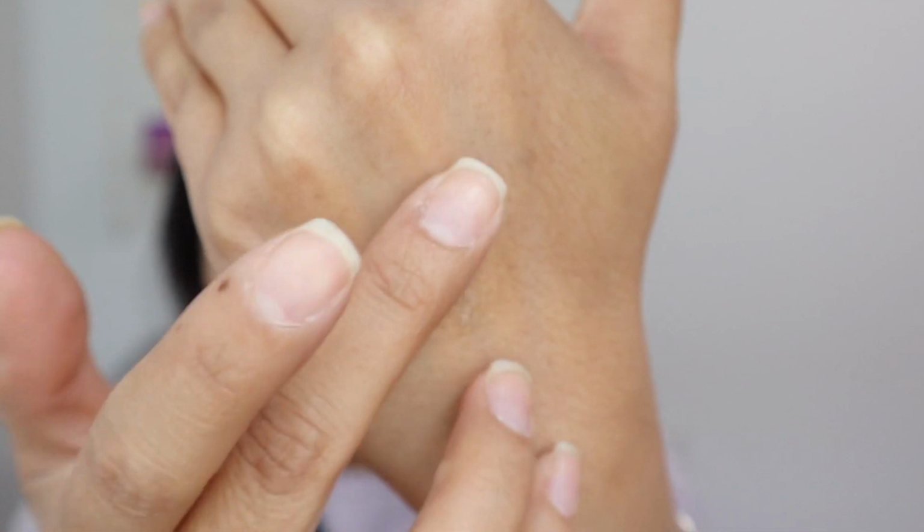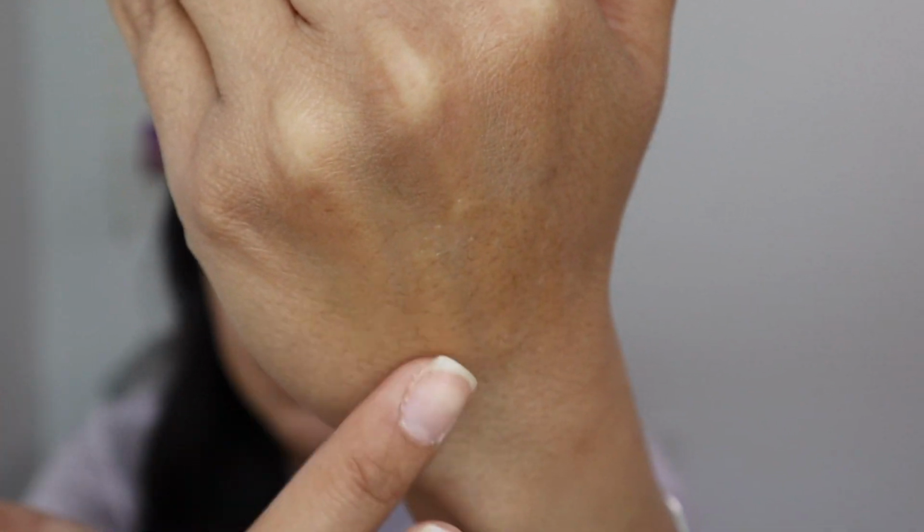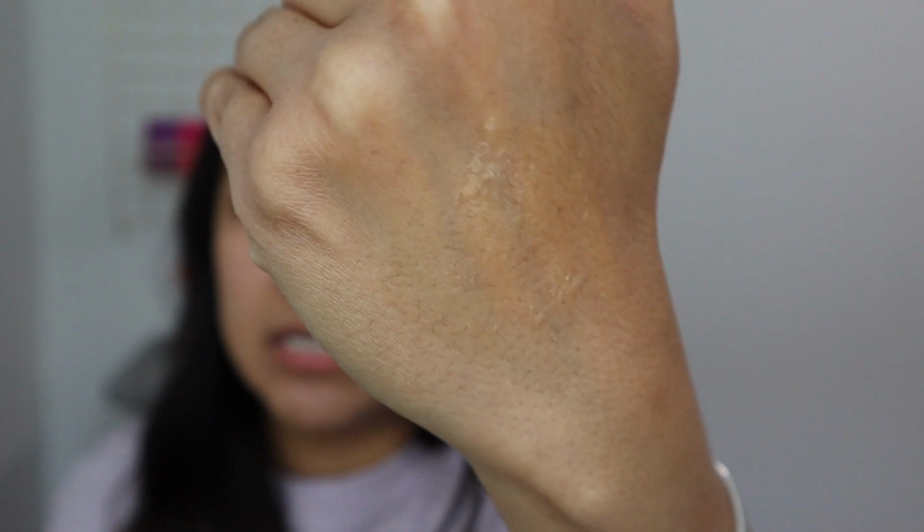So yeah, I just want to show you guys the consistency of this one. Hopefully in the video you can see the grainy stuff. I don't know if you guys can see, there's just a few little pieces that are in the cleanser, and you really can't feel them as you're cleansing your face, but loofah fruit extract is really good to exfoliate. So in my opinion, I think it's a gentle exfoliating cleanser, but this one's really nice.